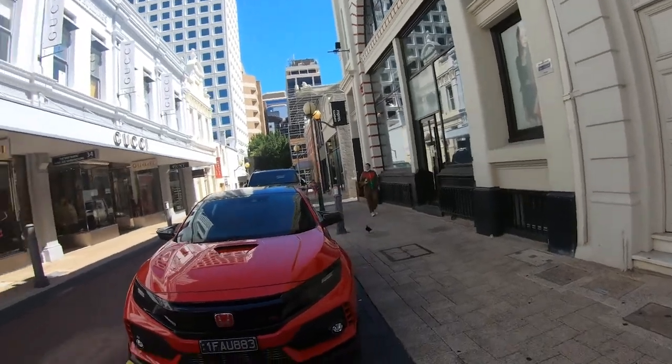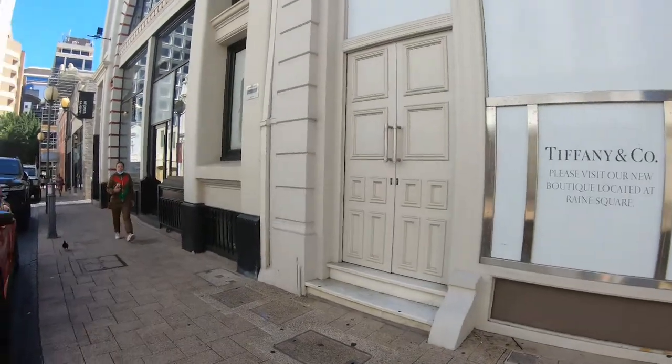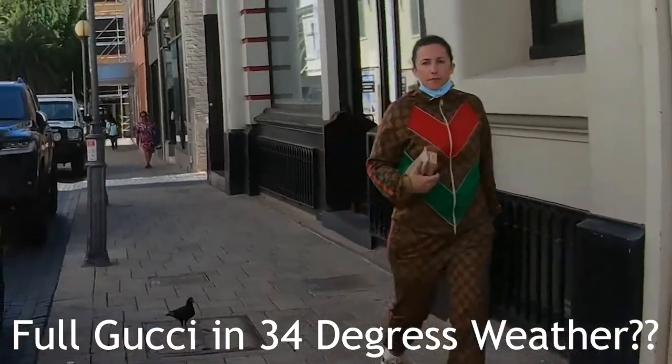Looks so good. And the rims as well? Pardon? Rims as well? Yeah, the rims. Yeah, that's sick.